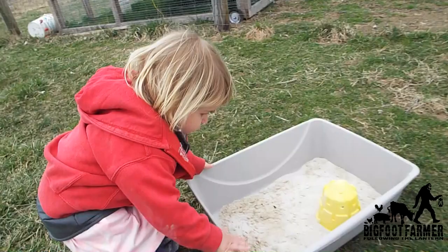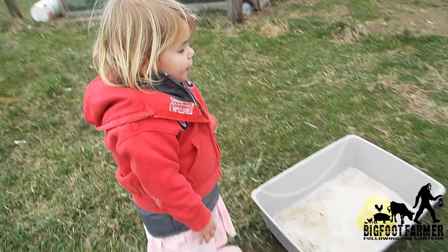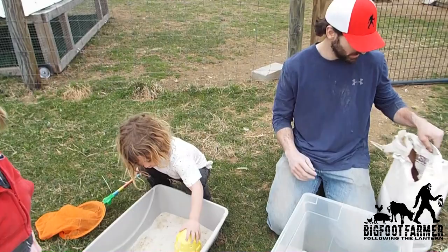Where the chickens are going to sit? Yeah. So these buckets are for the chicken bath, right? Yeah. And what's in there? Sand. We kind of made a sandbox for the chickens so they can play in the sand, right? Yep. We may or may not have taken some sand from the kids' sandbox.